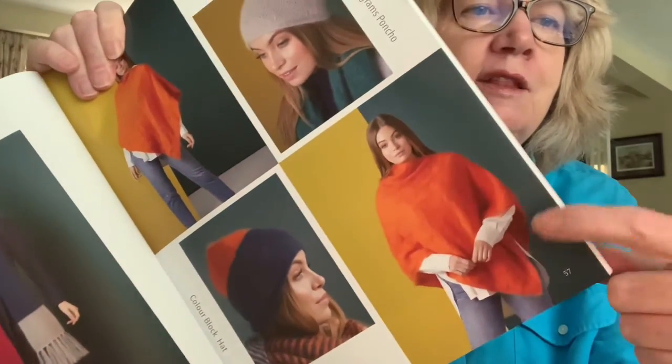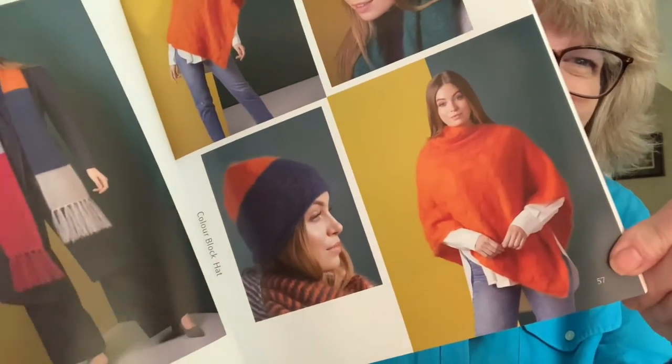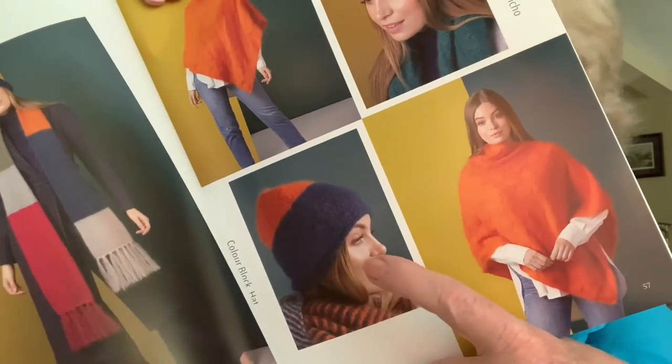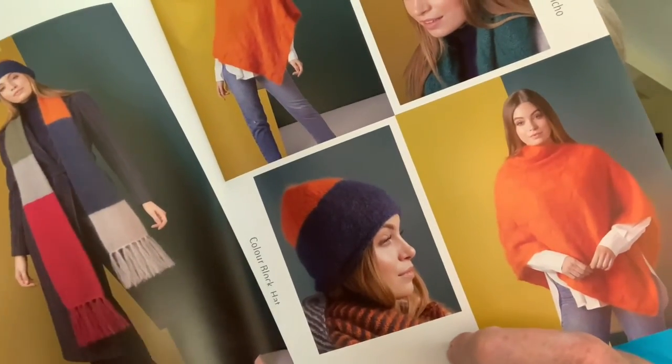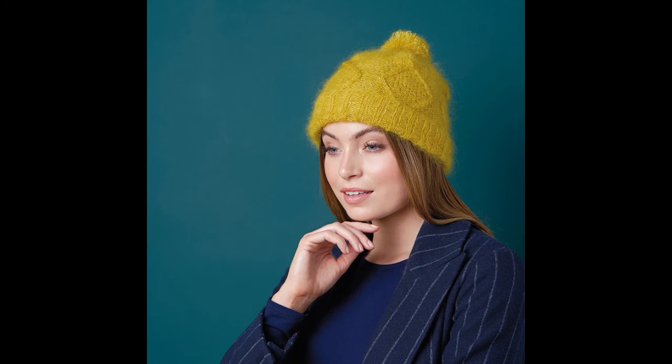I just want to mention that the poncho uses the Kidsilk Haze held double. And so does the hat. The hat uses the Kidsilk Haze held double. Here's some more of the garter stitch and diamond pattern. It's done in a cowl, it's done in a neck band, and it's shown here in a hat. So the clever use of the same design motif in different accessories.